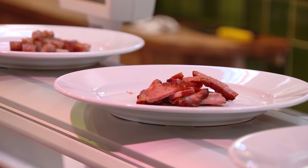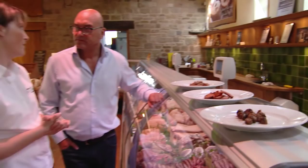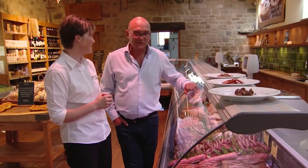You've obviously put these up here for a reason. They have, they're for you to taste, Gregg. We've got our award-winning tapas sausage, we've got black bacon, and we've got our very, very popular farmhouse pork sausage, which we serve for breakfast every day in the cafe. Sausage sandwiches, things like that. This is your standard pork sausage? Standard pork sausage, yes. Obviously I can taste these, can I?